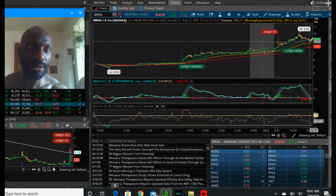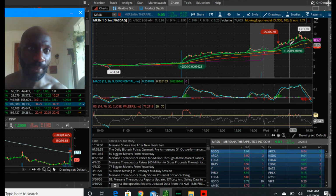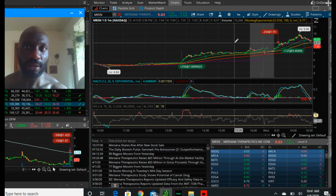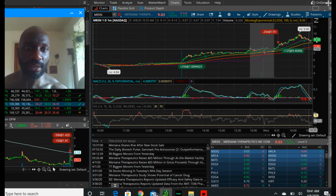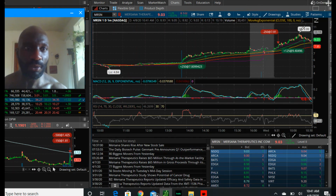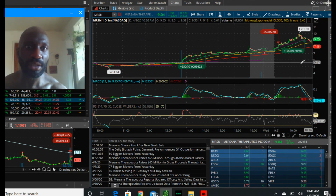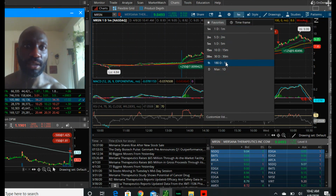We'll see if the EMAs cross over the VWAP, as the price has been trading over the VWAP this whole time. So we want to keep that there. Other than that, I'll just give a progress update on how this MRSN is going, probably after lunch. If not after lunch, then towards the end of the trade.